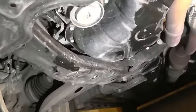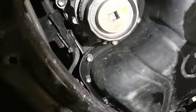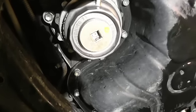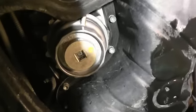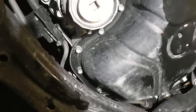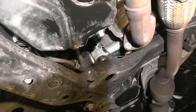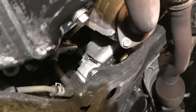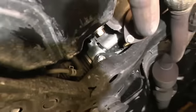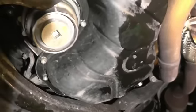Engine is running, as you guys can hear. And I'm checking now to make sure there is no oil leaking from anywhere underneath the vehicle, from the oil filter housing. I don't see anything dripping, anything wet. Same thing from the drain plug. It looks clean to me. So now I'm gonna lower the vehicle and recheck the oil.